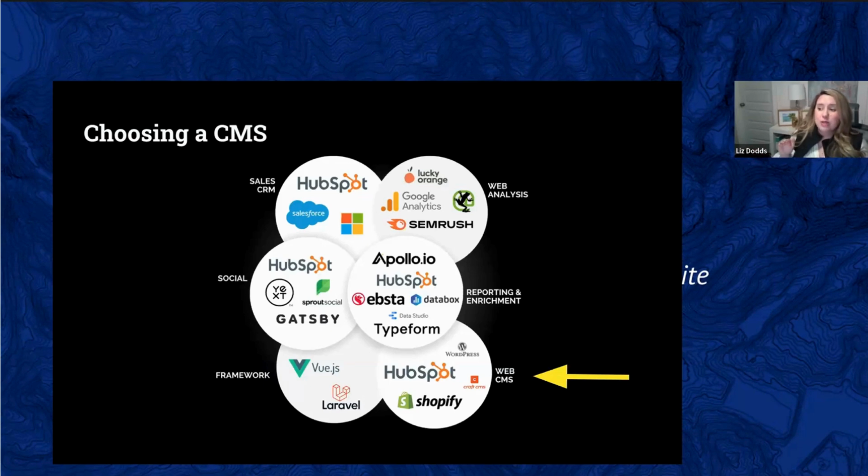You can also see HubSpot throughout a lot of these logos, right? So it's helpful because it also integrates with our sales CRM and we're using a lot of those different hubs. So if that's important to you, for your website to talk to your CRM, it's a great option, right? But also WordPress, Craft CMS, Shopify, if you're going to have some products, these can all be good options and ones that we recommend often.